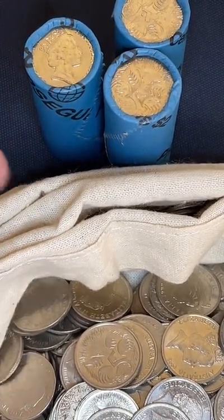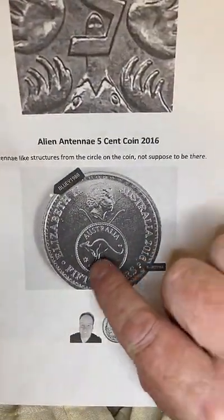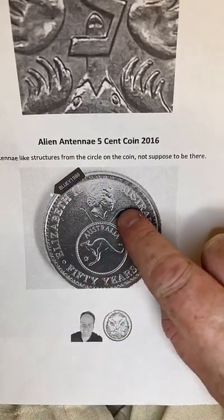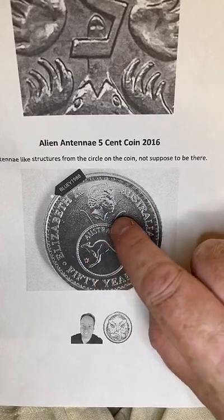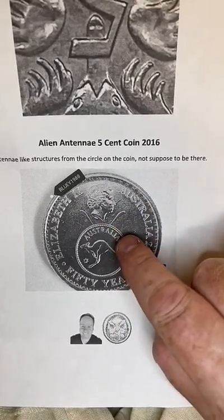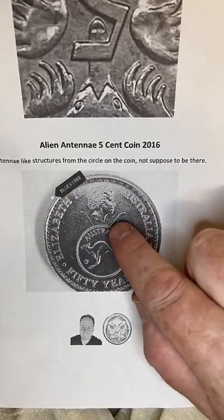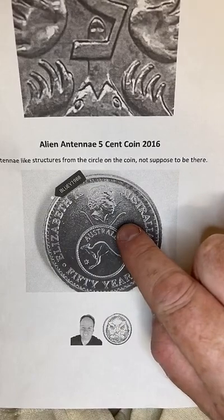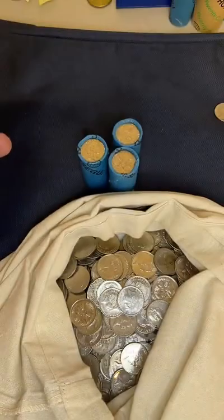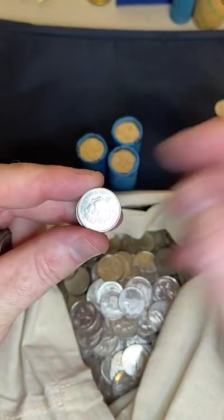I've got it here. This is part of my 5-cent coin list. This is a 2016 5-cent coin, and this one has an error where there are 2 bits of metal coming out of the circle. That's not supposed to be there, and there's not many of them around. This one's listed for $15,000. So this person found this coin just going through coins like I'm going through coins today. There's another one listed for $10,000 and another for $12,300 of this particular error. So there you go, it's worthwhile to be checking and knowing what to look for.